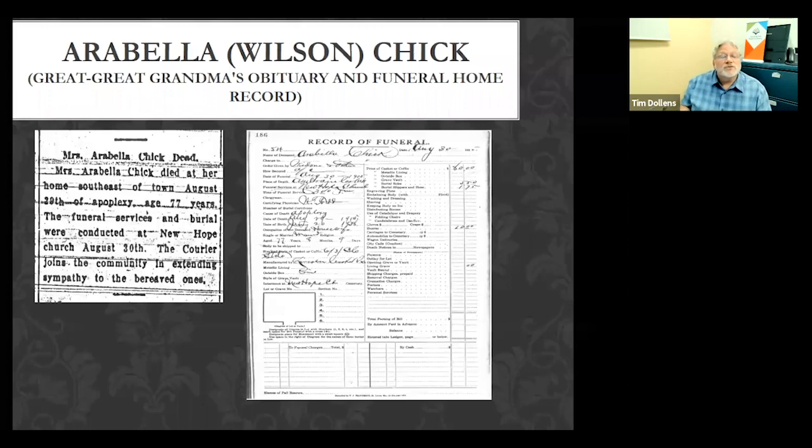All right, so then we get to when Lulu passed away. Obviously her obituary said her mother's name was Arabella. So this is a copy of Arabella Chick's obituary. Now, she died in 1915, and this is only one of her obituaries, but obituaries at that time period weren't exactly flowery, unless you were a prominent male. A lot of times the clergy submitted one, but Arabella, living out in the county, this is the obituary she had when she passed away at age 77.